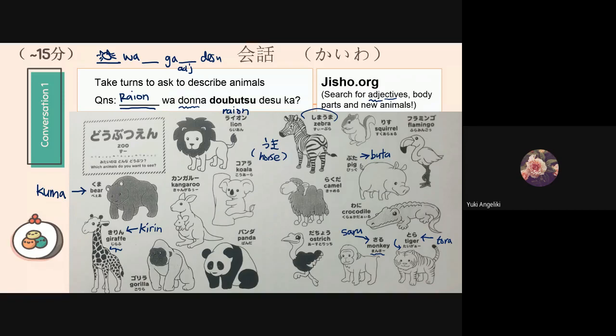Then Yuki, you need to ask a question. Tora wa donna dobutsu desu ka? And then I think Keith answers. Oh yeah, tora is a tiger. Tiger. Okay. Tora. Sorry. Tora wa.